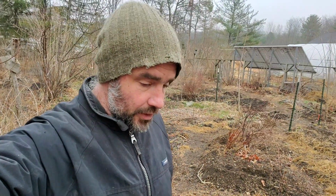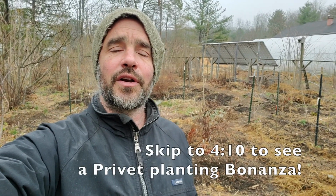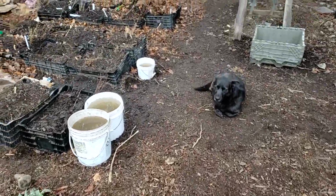And then last, I put together a little documentation of out at our 6-acre site. We dug up and planted 400 privets in a few hours. For those of you that are interested in something other than our shipping and local stuff, that'll be at the end. We've got our shipping boys here, George and Lenny, keeping an eye on our plants.